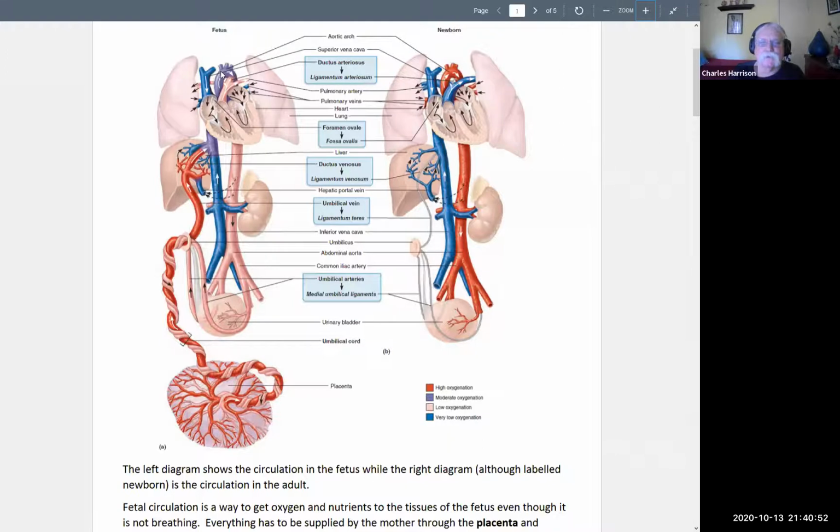All of the blood returns by means of the placenta or umbilical cord to the placenta. The umbilical arteries, these two, they take all the blood out. The umbilical vein brings all the blood in.